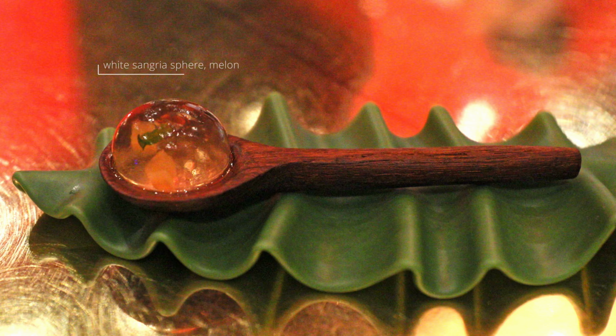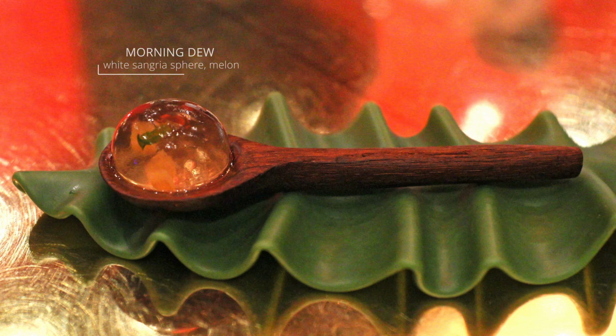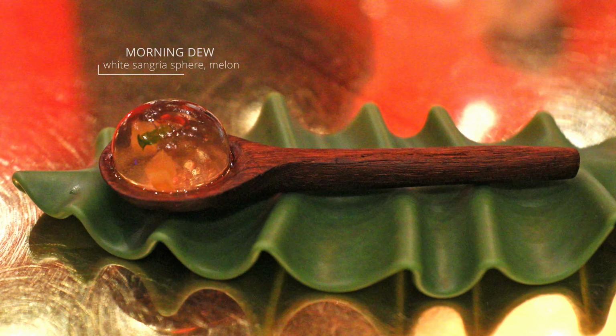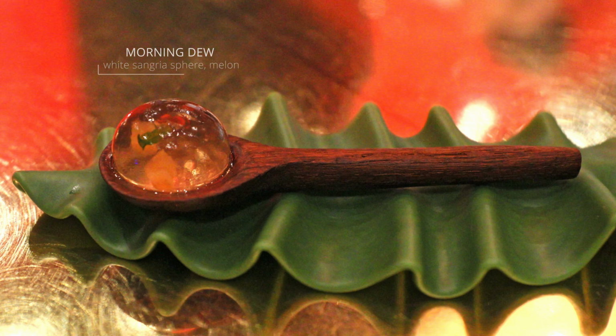These are white color sangria spheres. They're filled with three pieces of melon. They're completely liquid in the center. They're slightly carbonated and they're very oozy. So it's kind of like taking a shot.